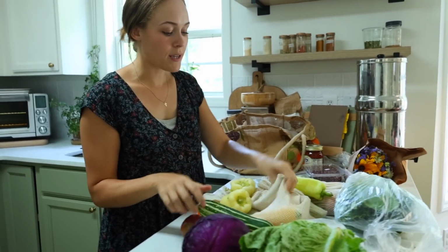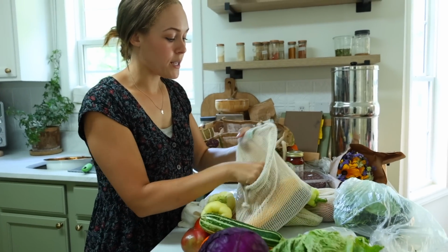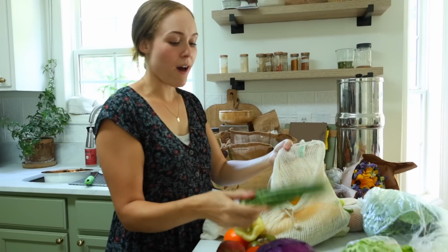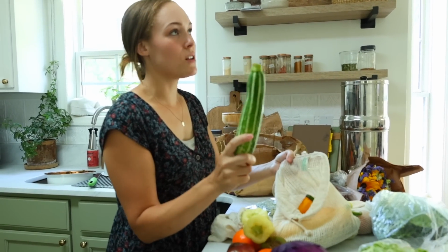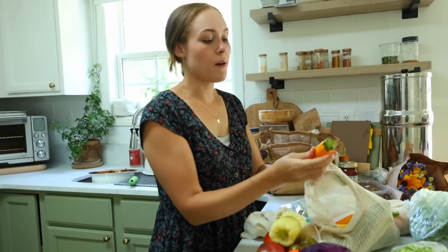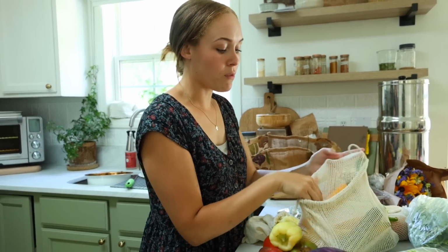And then I also picked up a few different kinds of squash. I have some crooked neck squash. I have this stripy squash, which I think is maybe called an Italian squash. I can't remember what that is called. And then I also picked up some yellow zucchini. These are all really good. I even eat these things for breakfast.